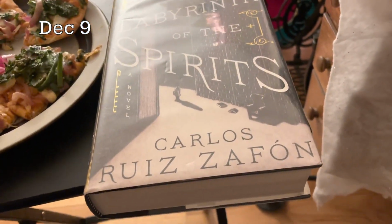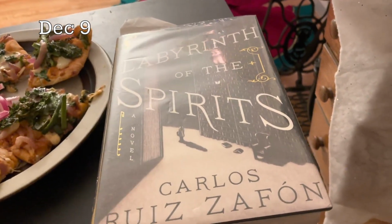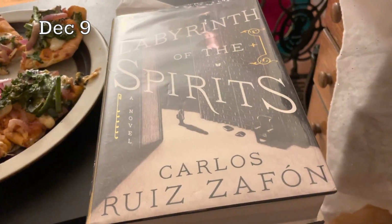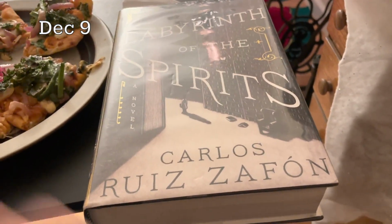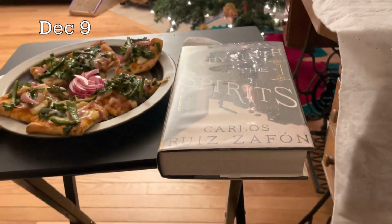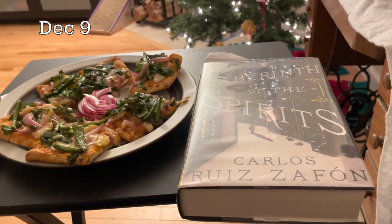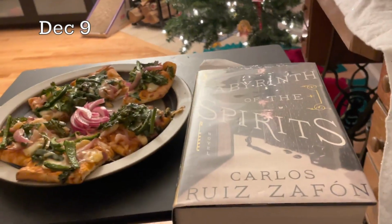I finished The Perishing last night, and so now I'm starting Labyrinth of the Spirits, which is technically the fourth book in a series of which I've only read number one, but apparently you can read them out of order. So yeah, we're gonna give that a try and just sit and enjoy my evening. I'll try to get some clips on the way to voice lessons, but I feel weird recording during the lesson, so you probably won't see that.